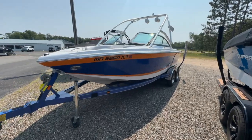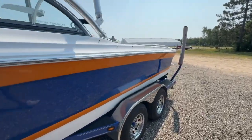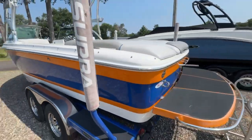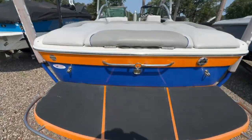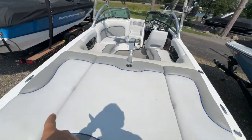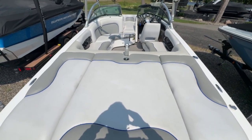Hello everyone, today we are looking at a Supra Launch 21V. This is a 2006 fresh trade right off of the Gull Lake chain. This boat is equipped with above-board ballast on each side, so this is all equipped for your next surfing adventure.